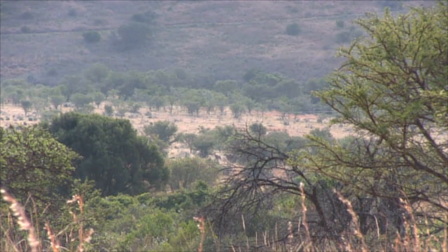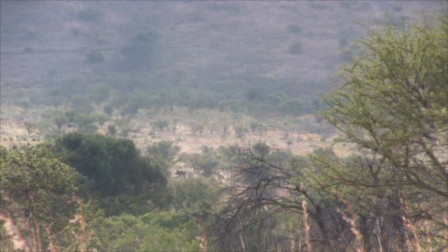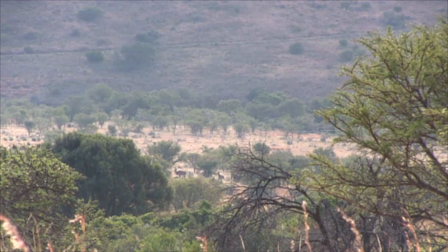Stalking up the valley side, Geoff spots kudu below them. The animal is not one they are looking for, and all they can do is watch it walk on.